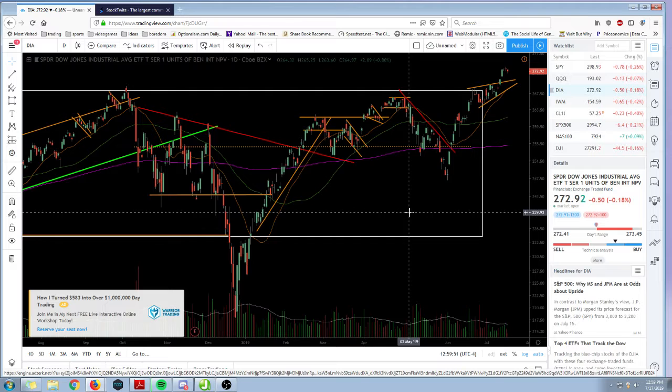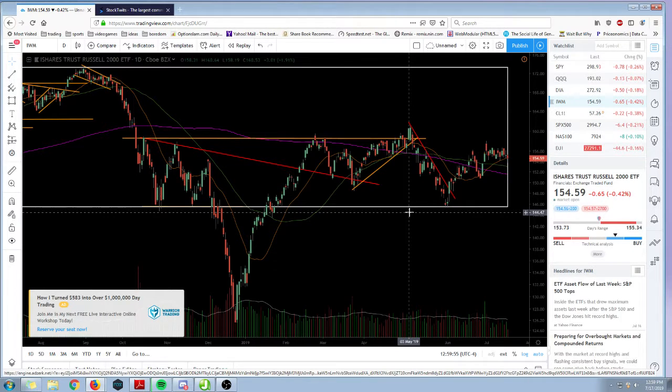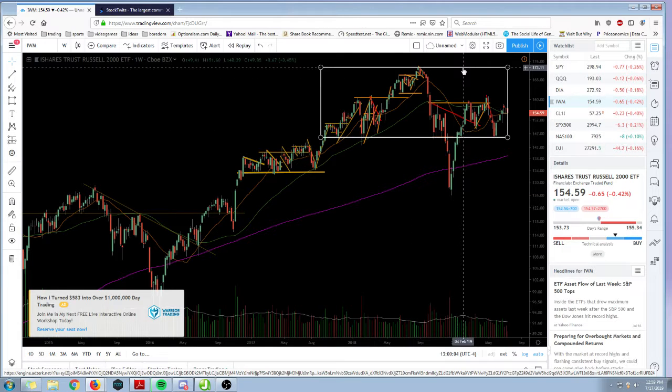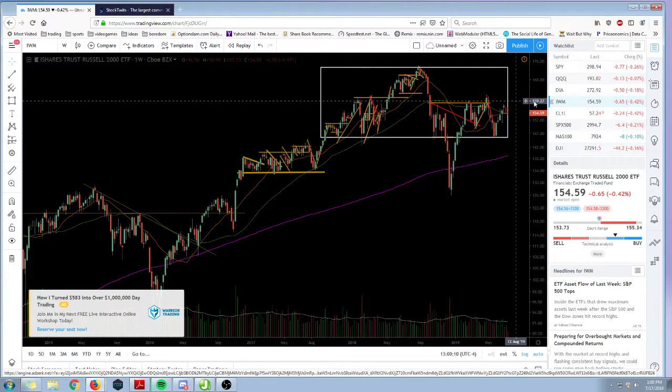Now, the last one we're going to look at is IWM, and this of course is a completely different picture. We go to look at the weekly picture. You'll notice again, we're nowhere near all-time highs. We're still well within the range that we've spent the last few years in, and are really not even at the upper edges of it. We're still in the lower half of that range, right? So we're still seeing a lot of weakness with the small caps.